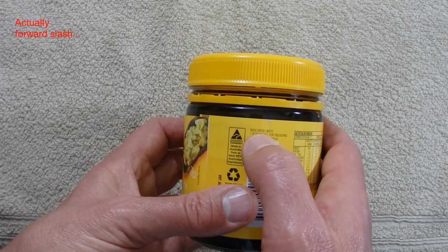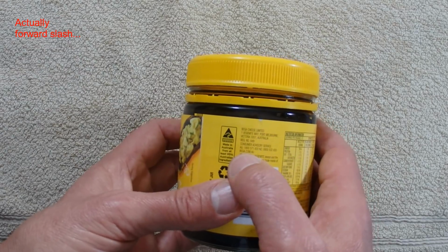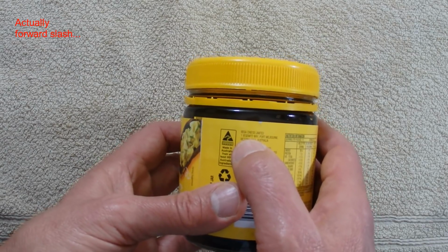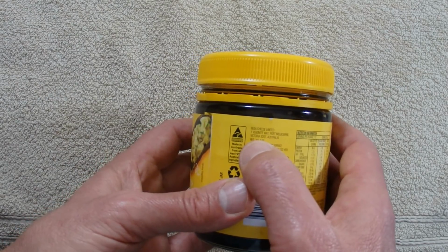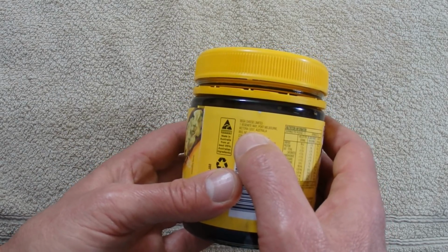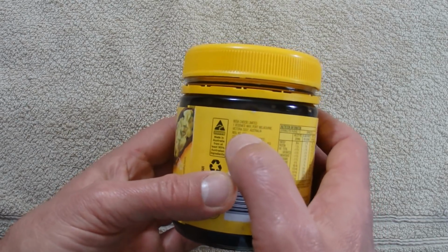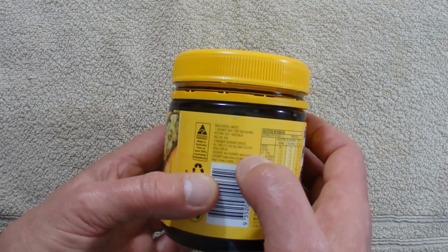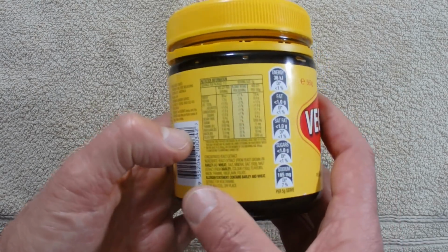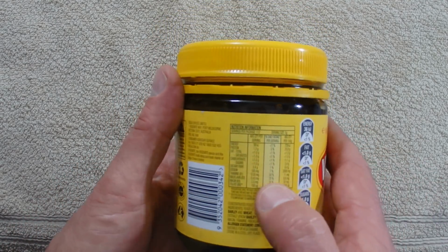And you may not be able to read there, but it's made by Bega Cheese Limited. And their address is 1 Vegemite Way, Port Melbourne, Victoria 3207, Australia. That's the postcode 3207, Australia. And there's all the list of ingredients.